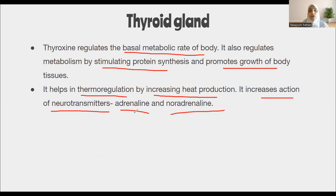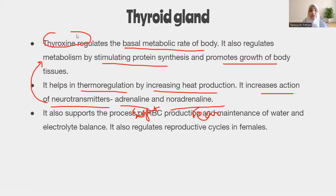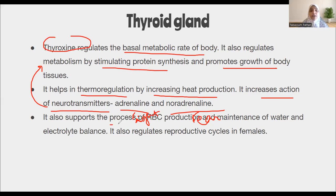These are your fight or flight hormones. Even their secretion is more or less dependent upon your thyroxine hormone. Thyroxine hormone is produced by the thyroid gland. This is basically your T4. Another function of the thyroid gland is production of RBCs, maintenance of water and electrolyte balance, and reproductive cycles in females.